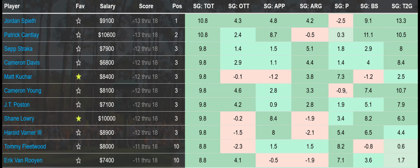Now, again, can you get it done that way? Look at Matt Kuchar. I mean, he ended up, what was one of my picks, 12 under, lost off the tee against the field because he doesn't have the distance. Lost on approach, but gained around the green and gained over 7 strokes with the putter.